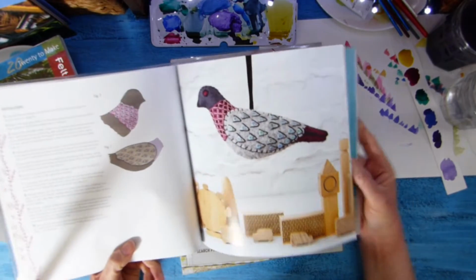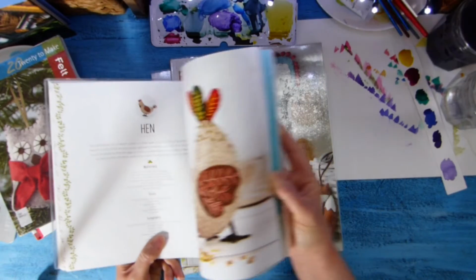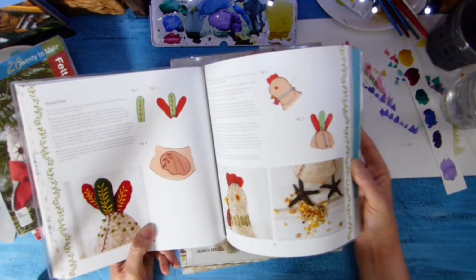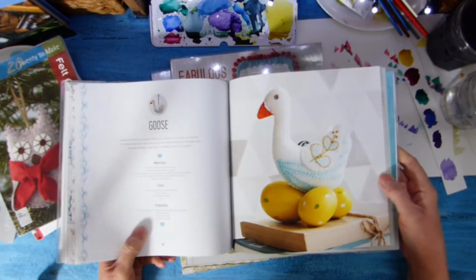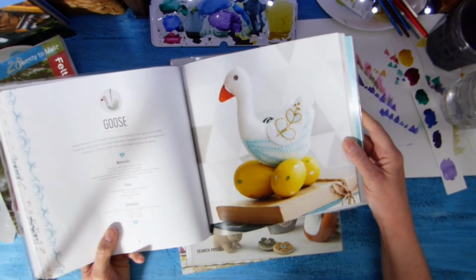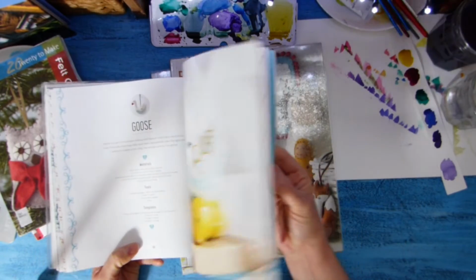So there's the pigeon. And a hen. Oh, that's cute, isn't it? People love hens, don't they? We love hens. One of our friends keeps hens and they're just so beautiful. Inspired my youngest daughter to go vegetarian for a while. A goose sitting on her eggs.